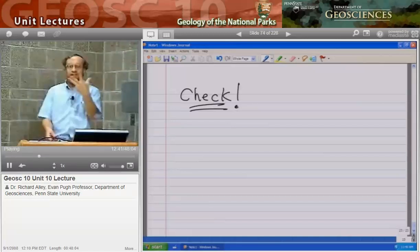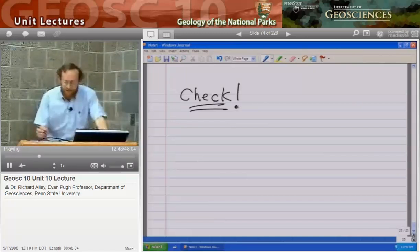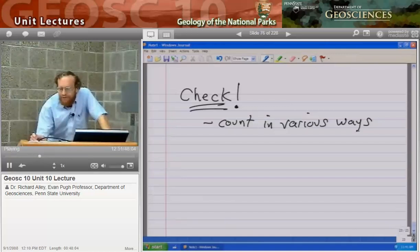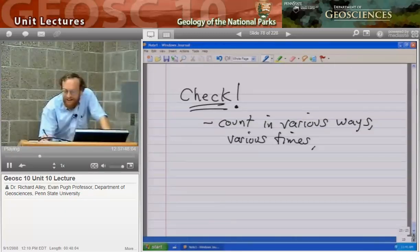And we count at various times. We don't cheat. We don't tell each other the answer until after we've done it. Various times by various people. Okay, this is a big undertaking because the thing is 2 miles long to do the whole ice core, and there's a lot of layers. And so this is a serious effort to do this. And then we check ourselves.